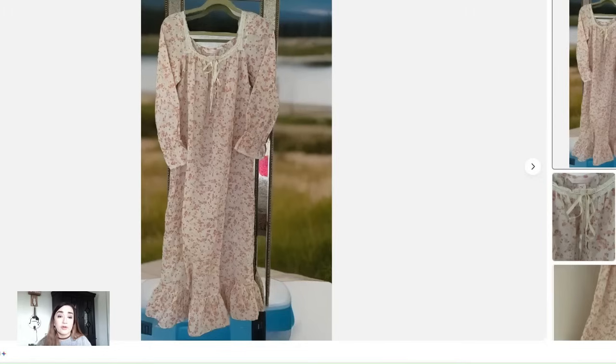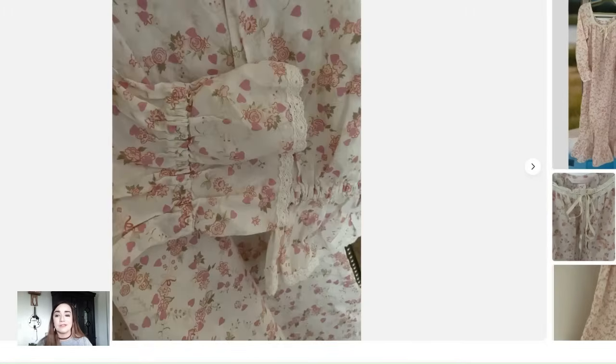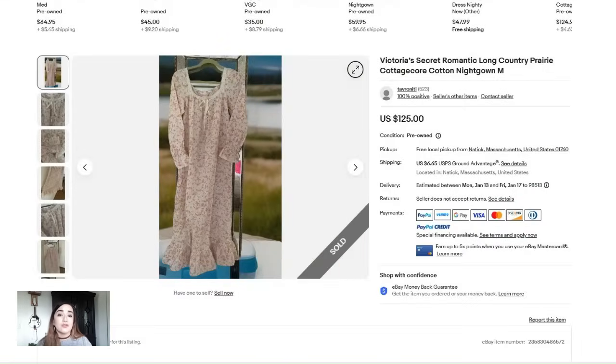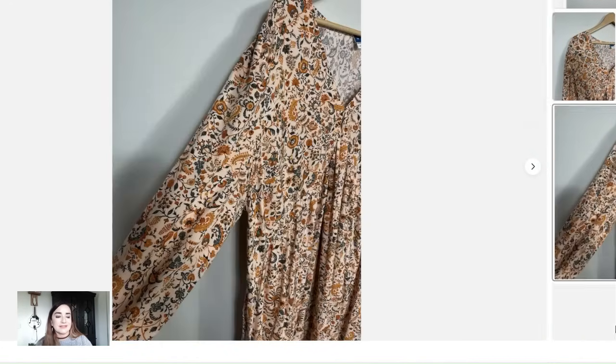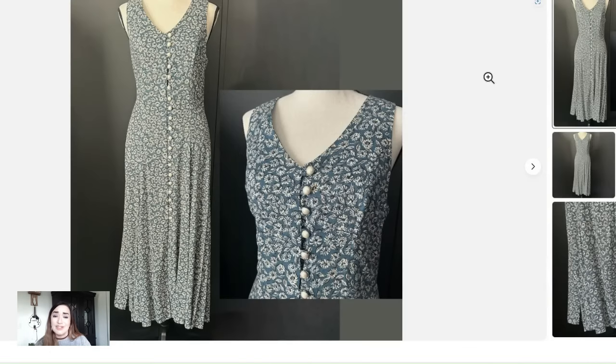But don't overlook other brands. This is Victoria's Secret, which is more of a mainstream brand, definitely an older Victoria's Secret item, a nightgown, and this one sold for $125. That has that same type of peasant neckline. And this is another one, probably not what I would call a true peasant neck, but this has a similar look with the sleeves and the pattern and just the overall look of the item. That one sold for $27, and that is from Old Navy. It is a 2X, so that definitely does help as well.